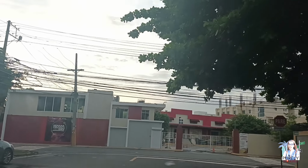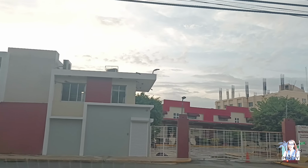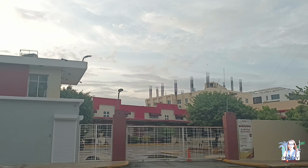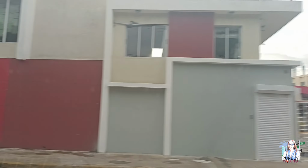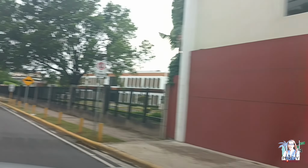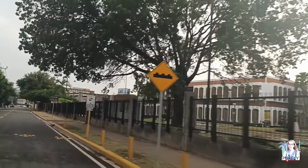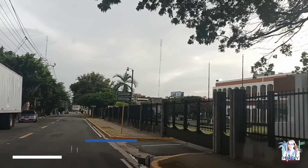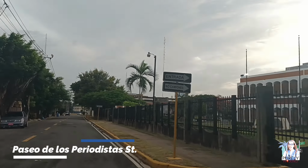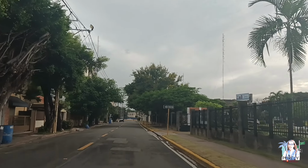Another main feature of this sector is the fact that here lies Universidad Evangélica. That's the building you're seeing right now. It is the Evangelical University. And as you turn to your left, you have right away this beautiful old school building that you see to your right is actually for Listín Diario, which is one of the most prominent and important newspapers in the country, if not the most prominent and important.